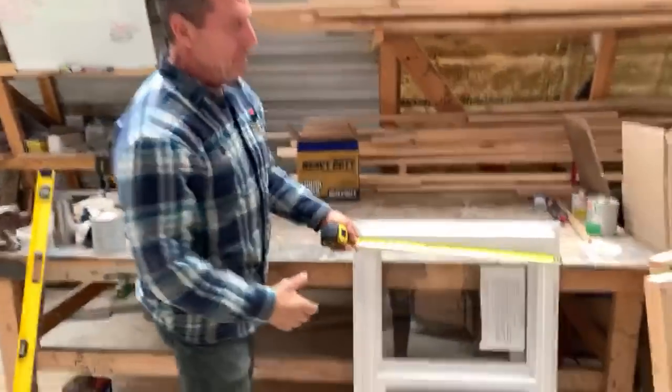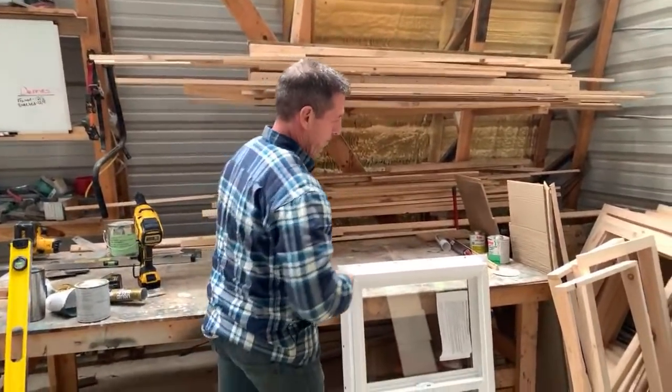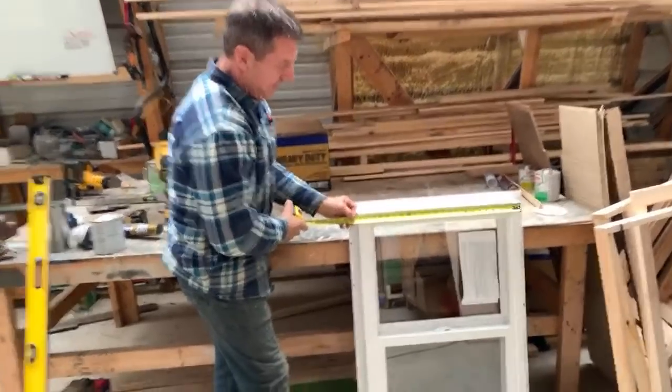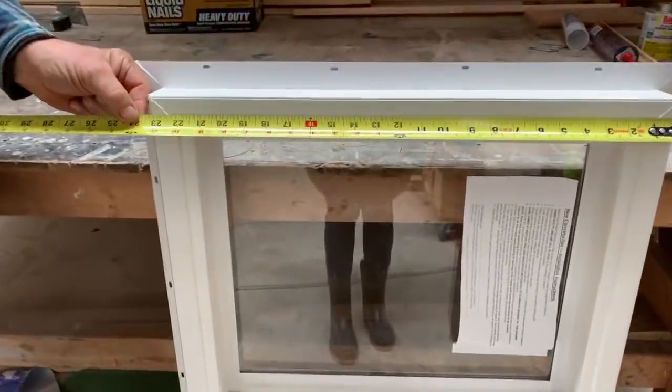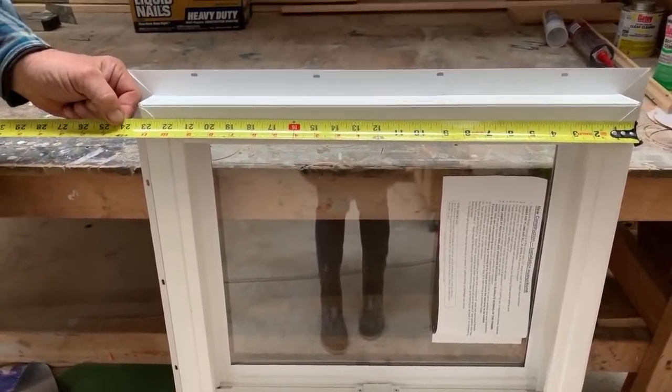So on our 2030 windows, we call them 2 foot by 3 foot. It's always the width and then the height. Okay, all right. So in here, you can see it's 23 and a half inches. Well, we frame it 24.